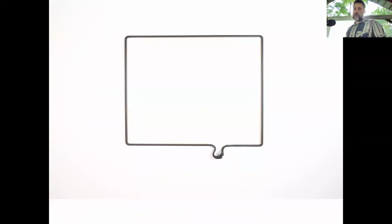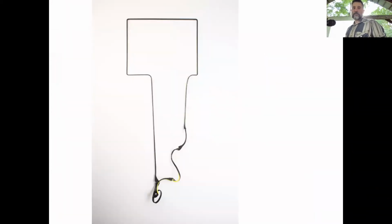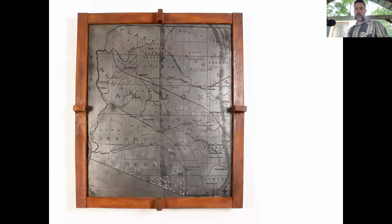And then also thinking about the idea of border in contemporary art and art in general. When we look at art on a wall, it always has a border. It defines an area of value versus an area of non-value. What happens when we start to play with that? What happens when we start to subvert those boundaries? So I moved past that into looking at cartography and geopolitical boundaries.